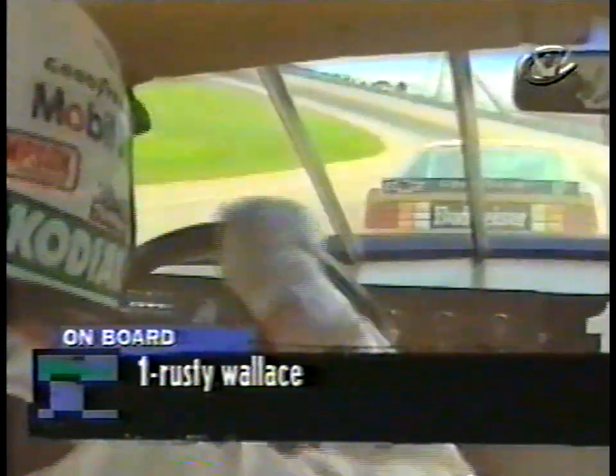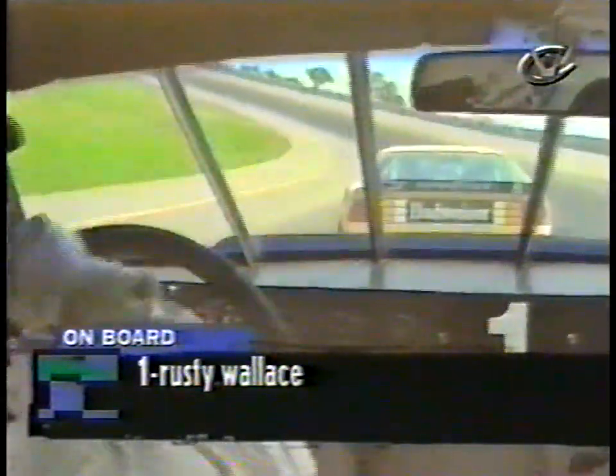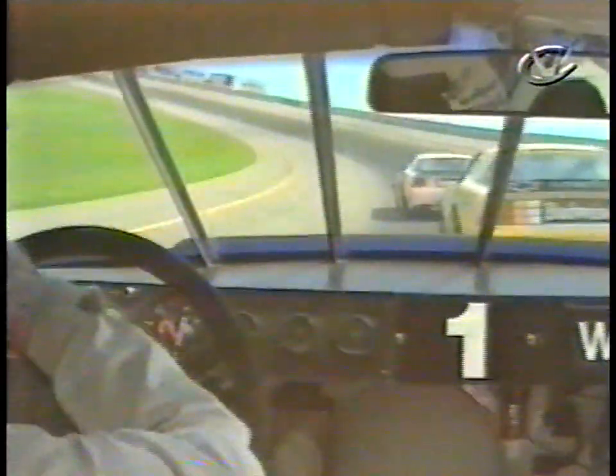Now Pruitt decides he's going to help Earnhardt. He pulled into his draft. That gave him both speed. They were managing to move forward. Labonte still has the lead, and Wallace decided, I'm going to slide down here and get in behind Pruitt.